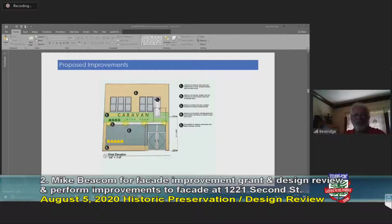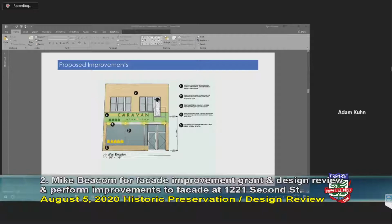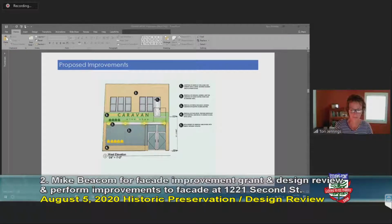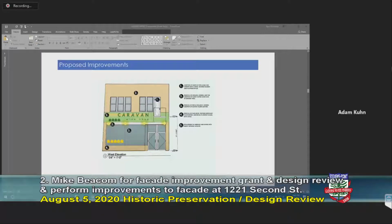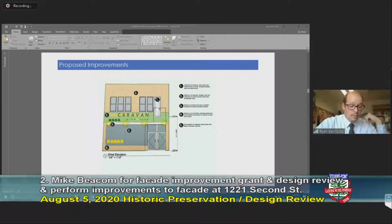We need a count. I can't tell how many. I can do a roll call. Thank you. Yes, please go ahead. Okay, Beveridge, nay. Jennings, aye. McComb, aye. Is Siebert on the call? Nay. Scripps? Aye. That's 3-2, motion passes.